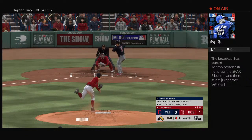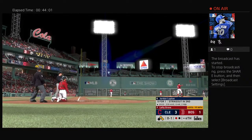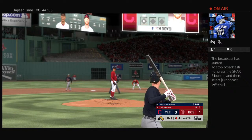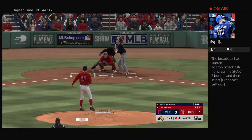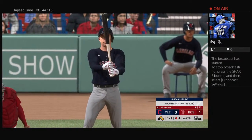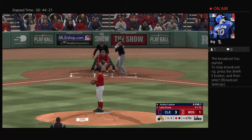Standing in now, Jordan Luplow, as he takes a cold strike at the knees. It's 0-1. From the belt, kicks and deals. Slider laid off for a ball. Great game plan so far by this offense. They're not chasing any of those breaking balls out of the zone.